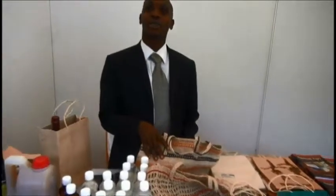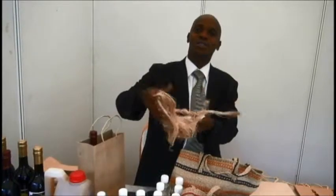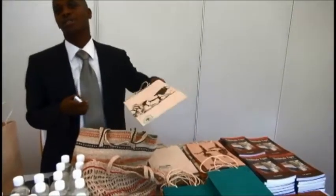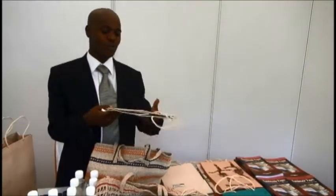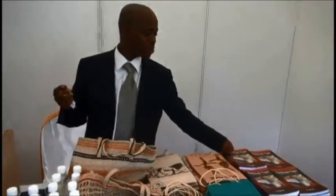These are textile products that are made from the banana fibers, which we extract from the banana. And the fiber is here, as you can see, this is the banana fiber. Then from there, we also process the biodegradable bags. This is a substitute for polythene papers. This is something that can biodegrade, and of course, after you have used it, you can just throw it away and it can rot. And from this technology, we have published a book.